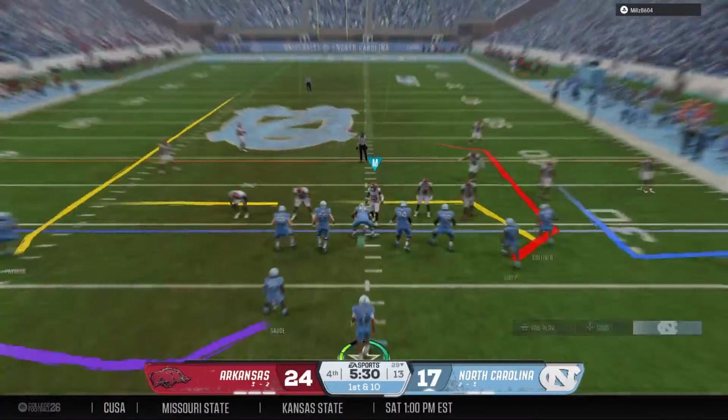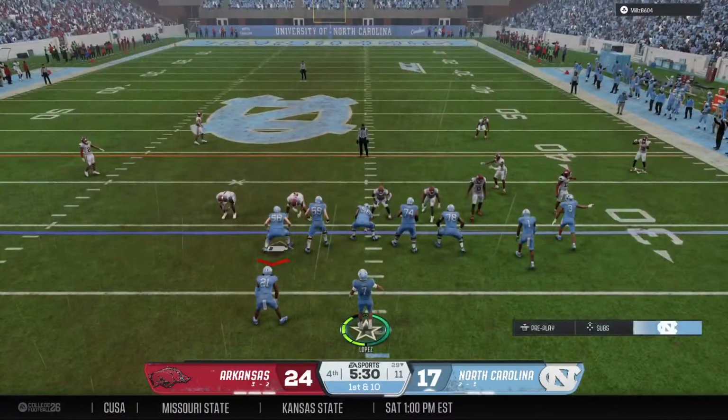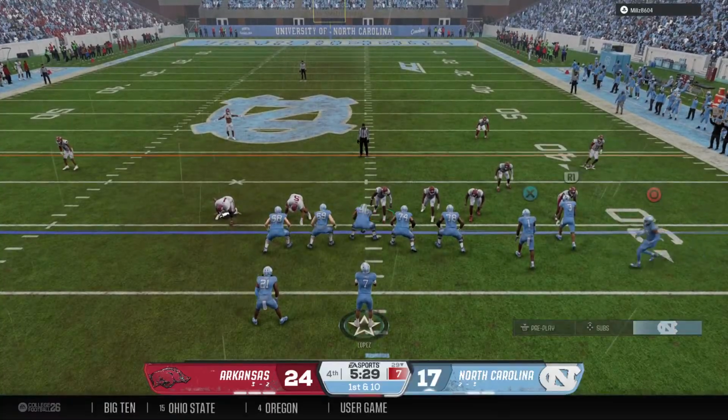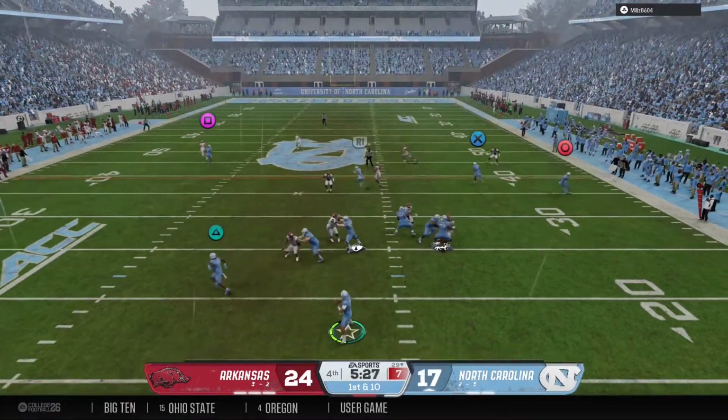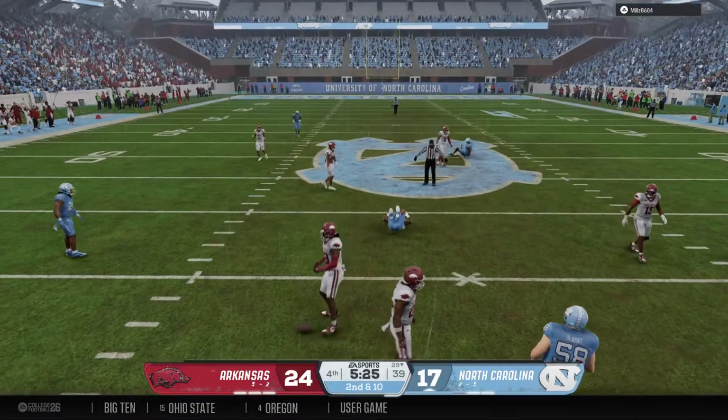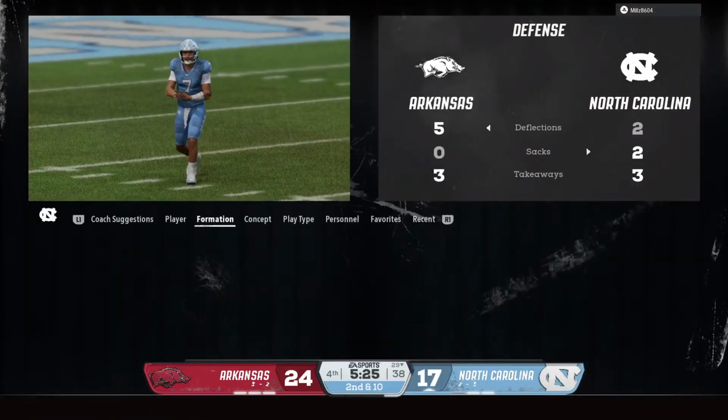They'll get this drive started from the 29. Wide receiver going in motion. To the air on first down. And it's incomplete. If you're going to take a hit like that, you might as well hang on to the ball.